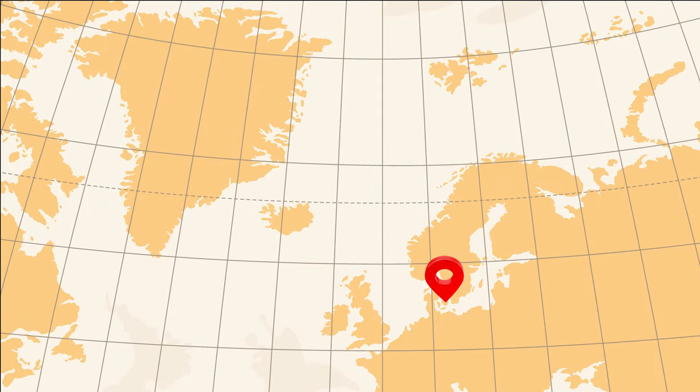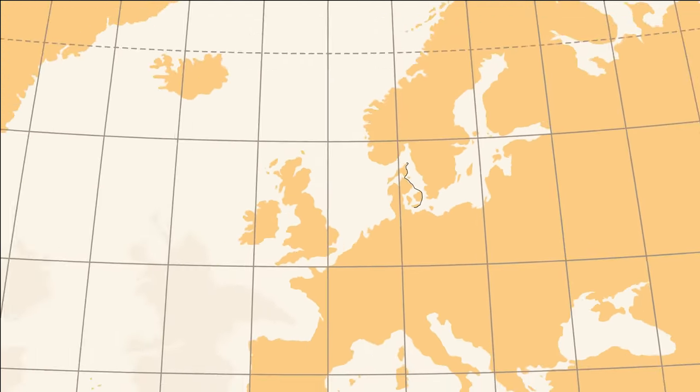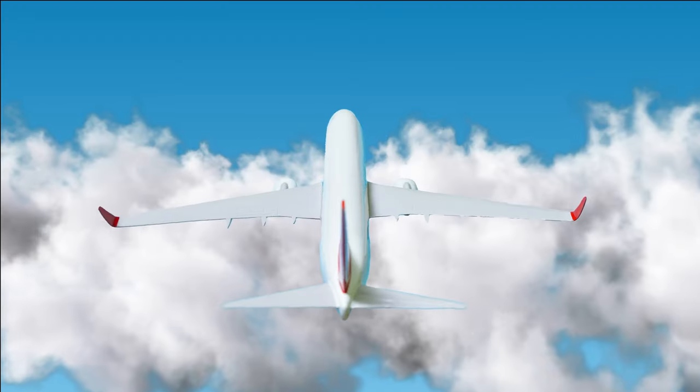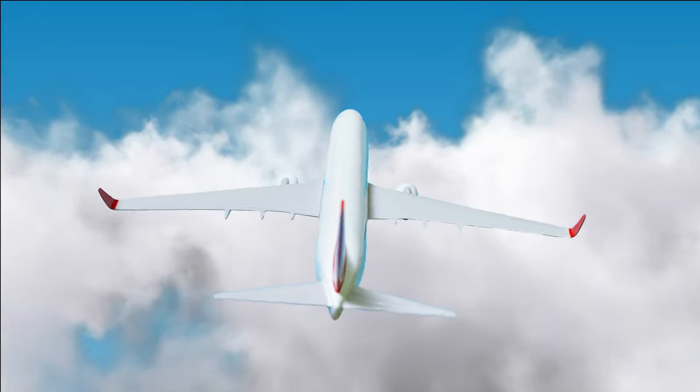Denmark is one of the few countries that have commercial flights to Greenland. You didn't know this before, but you find out that the island is actually part of the Kingdom of Denmark. On a map, it's right between the Arctic and Atlantic Oceans. You're lucky to have a local pilot that tells you about the secrets hidden in this scenery.